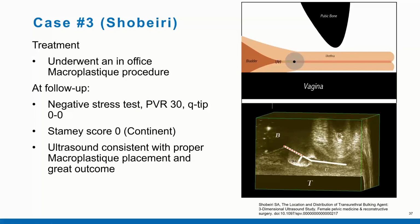You can see, just to orient the audience here, I'm going to draw here, this is her pubic symphysis. The transducer is inside the vagina here, so we are looking anteriorly, and we can see the urethra is drawn here in this line. The patient's bladder is up here. And then we can see her Macroplastique is nicely applied all around the urethra. When we look at it, you can see that it's to the left and right and also circumferential. So this is a nice application of Macroplastique for a primary patient with incontinence.